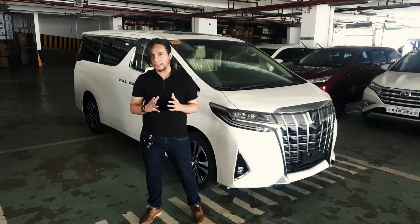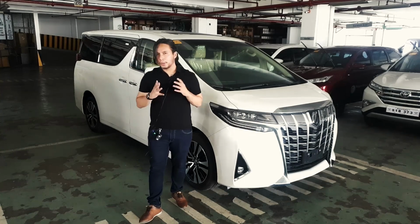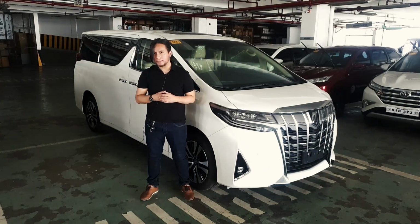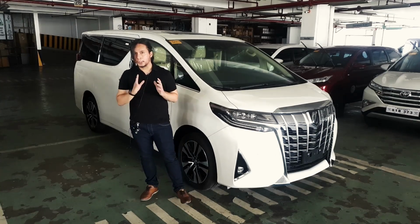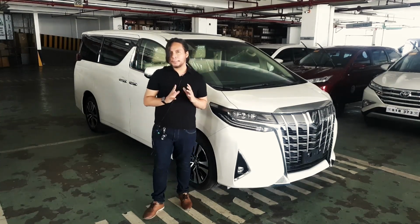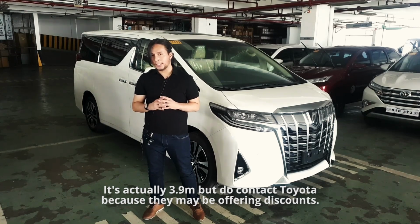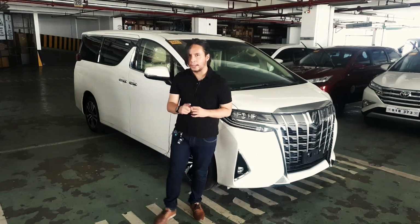At this price, you have a lot of options. With all those options, would you consider buying a van? This right here is the Toyota Alphard. It's a 3.5 million peso luxury van from Toyota. Is it worth your money? Let's find out.